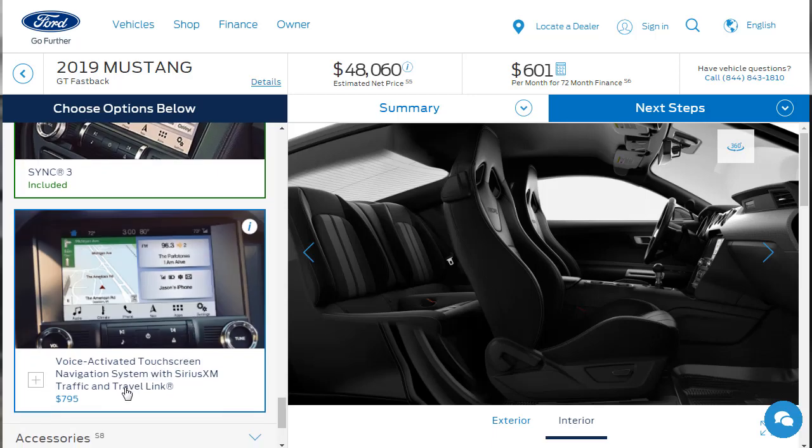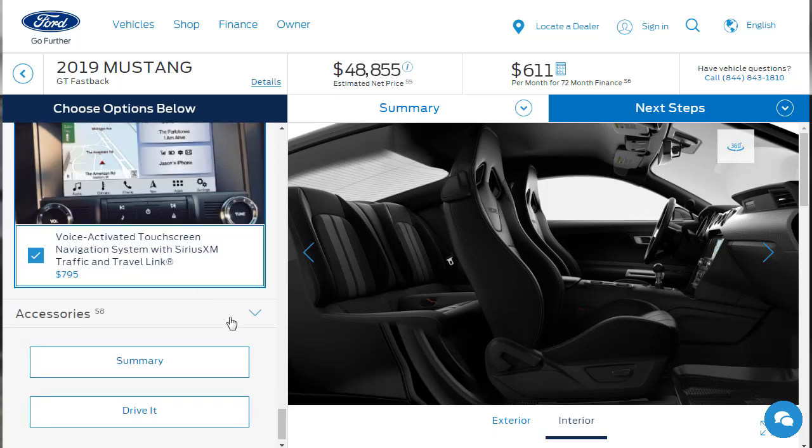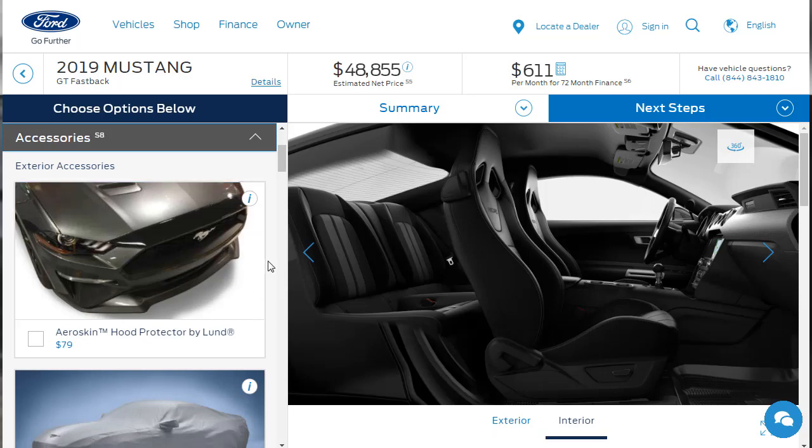But do we want Sync 3 with navigation for $795? I think I do. Let's upgrade that for sure. It's just $800. I think it's a smart option. That's something you regret later on, and you can't go back and add to that. You can't do that. Let's take a look at accessories.